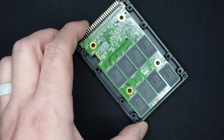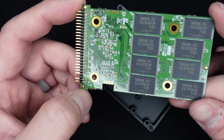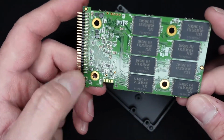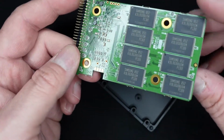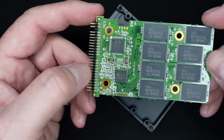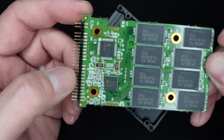One, like HDDs, these drives are very susceptible to EMP, but mostly they are susceptible to electronic surges, such as ESD, electrostatic discharge, or power surges that can burn up the semiconductors, causing lost data and damage to the drive.